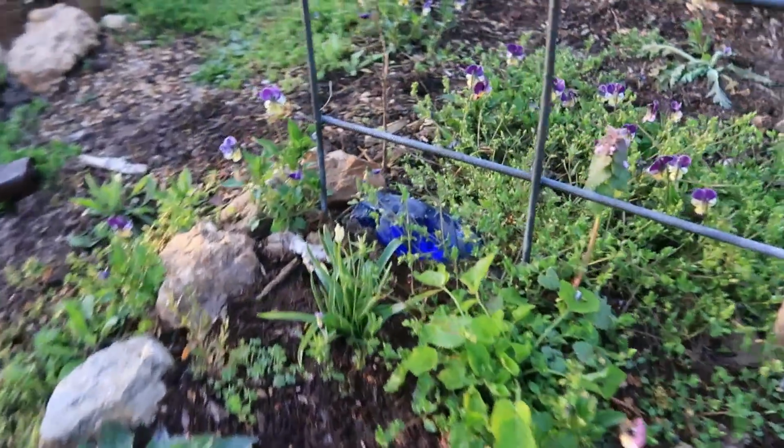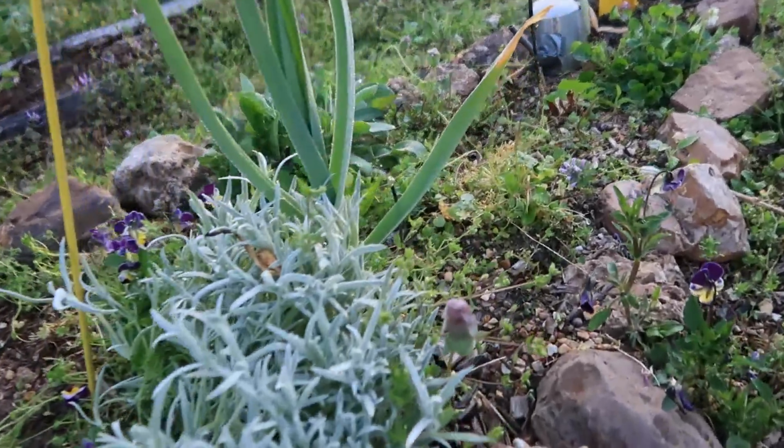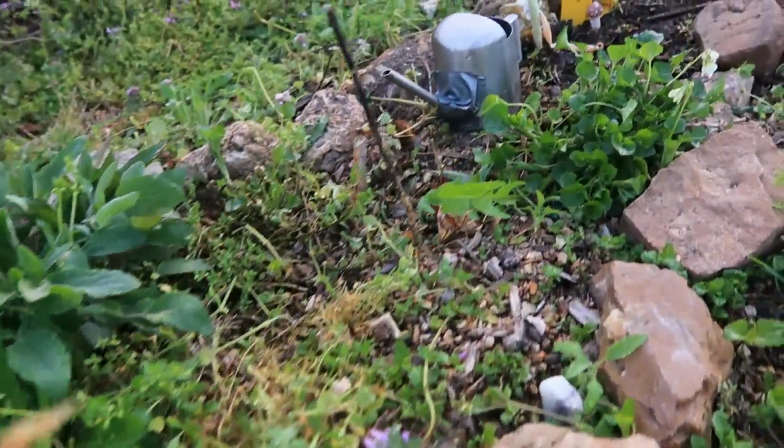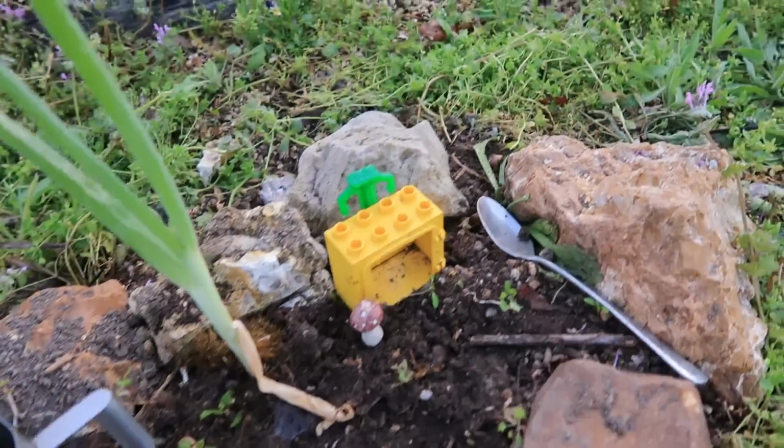And Abby girl, you have your own garden too, huh? She has a little piece of garden space and she's got lots of little things planted in there as well. Mostly flowers, huh? Do you like your little garden space? Yeah.